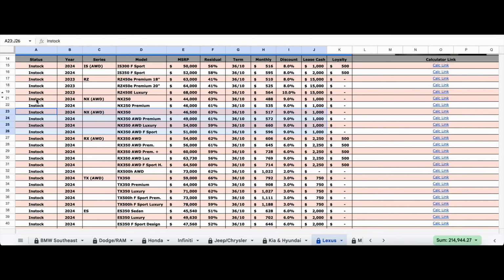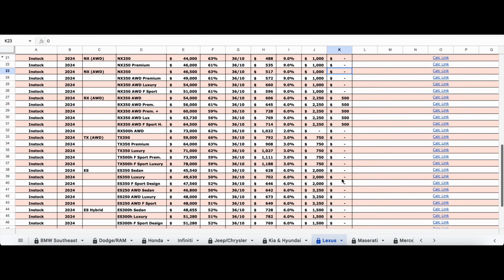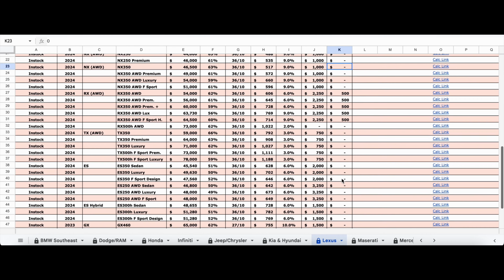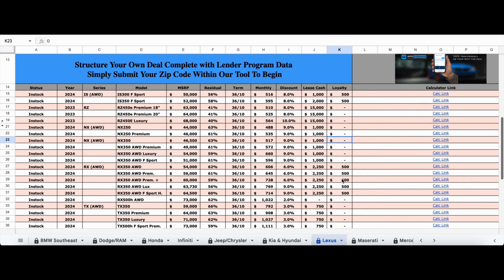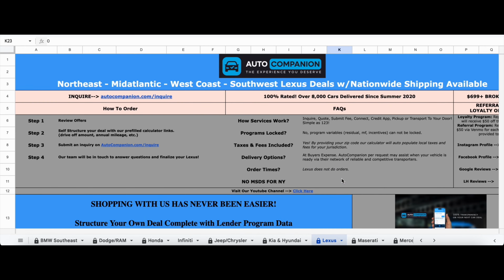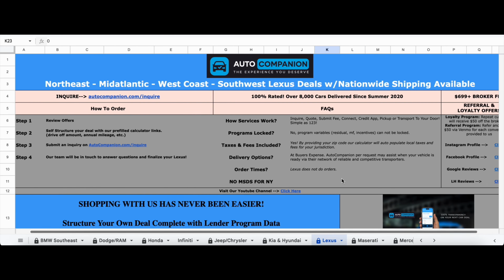He does not have savings on the hybrid model, so if you want a hybrid, you're pretty much going to have to pay MSRP for that. So that's another reason why I suggest going with a regular NX 350. And yeah, he does have savings on the RX as well, ES, GX, I mean all of these vehicles, he's got savings on them, but this video is obviously about the NX.